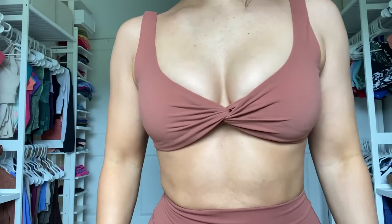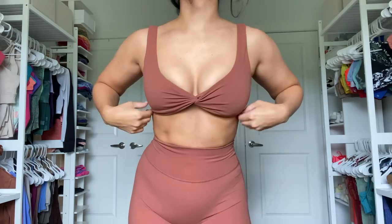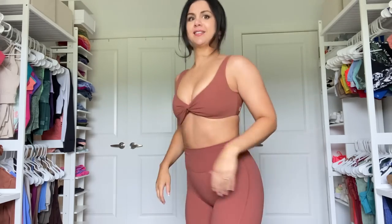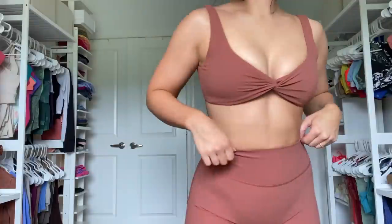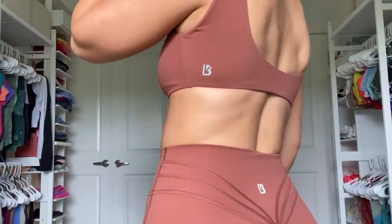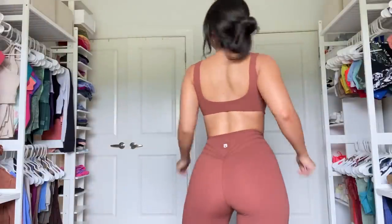So this bra is more ideal for smaller busts. I'm like on the brim of this just being too low support. Never thought I'd say that, but it's true. When I lift my arms up, you can see my under boob. I do not suggest wearing this to the gym unless, you know, you have really small busts and you feel confident in doing that. This is made out of the Nubre fabric, so very, very soft, thick material. You do have the printed Buffbunny logo on this one as well. Very thin and straightforward on the back too.